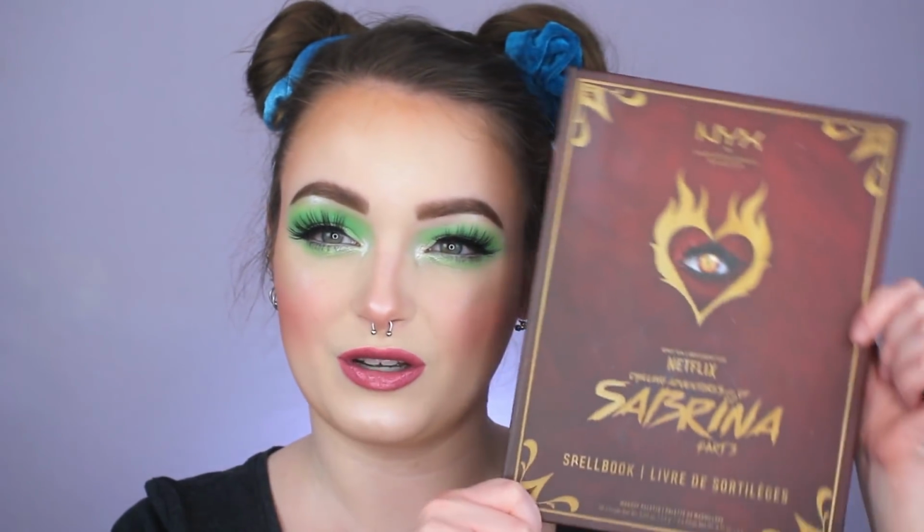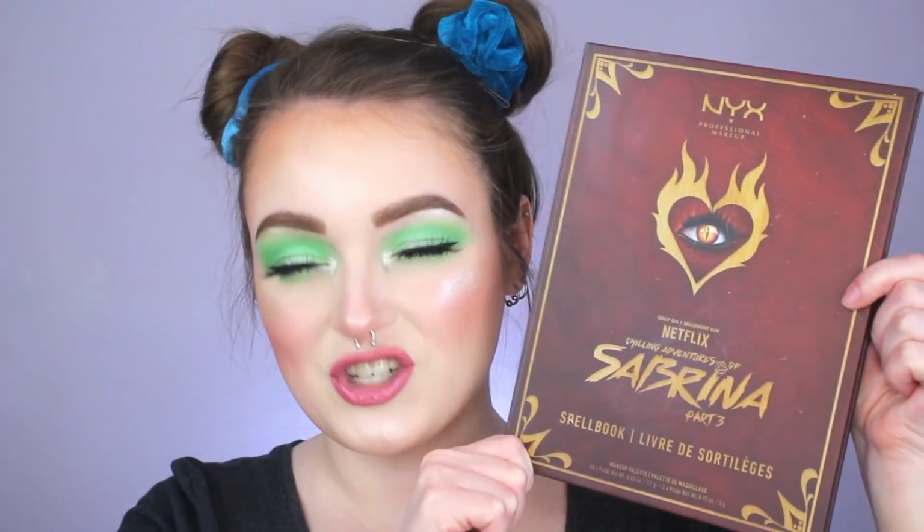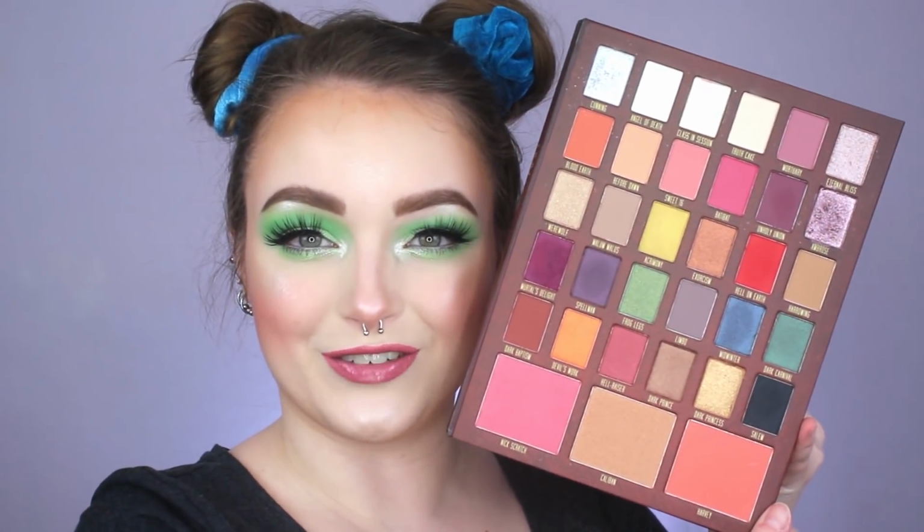And I also have this Chilling Adventures of Sabrina Part 3 Spellbook. I don't really like this palette all that much. It's okay, but it's just not kind of my taste right now. I do like the blushes in here though. I'm just not as crazy about the eyeshadows. But here's the color story of it.